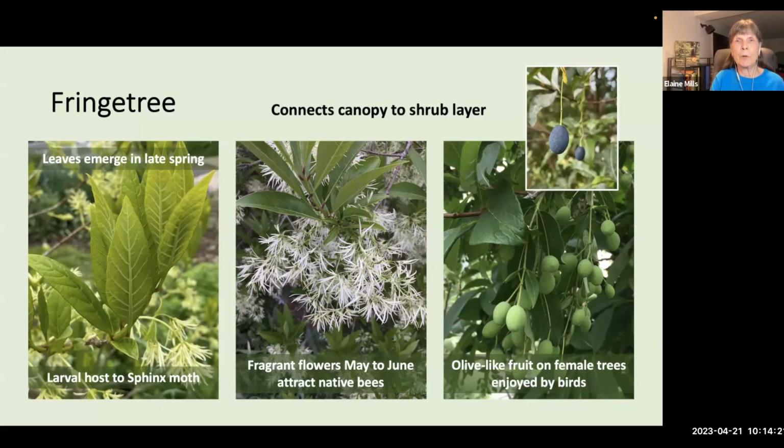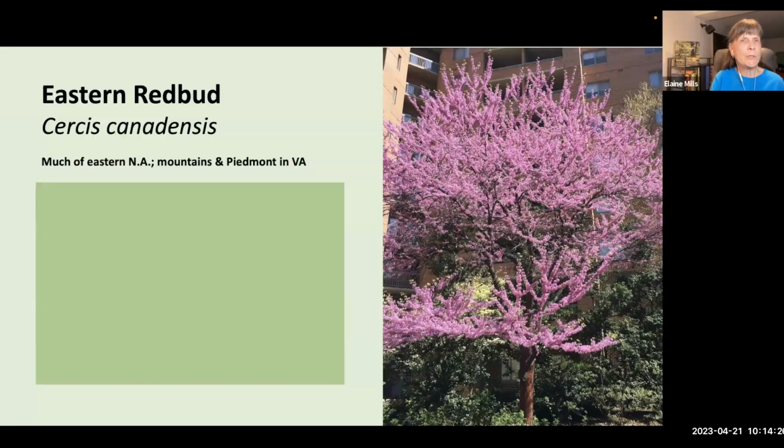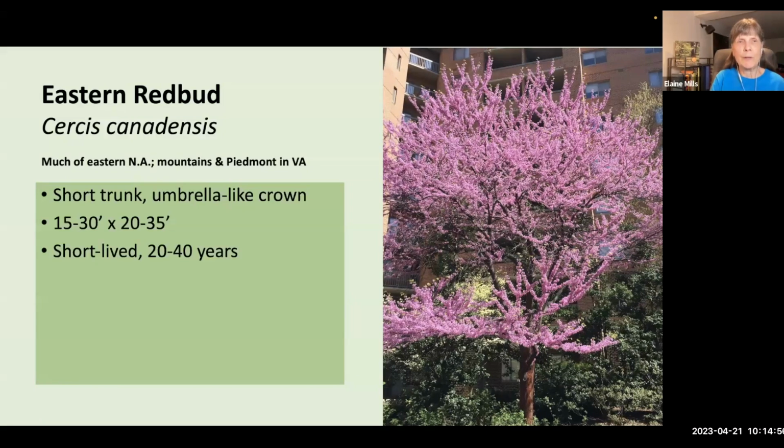Another tree, of course, that will connect the canopy to the shrub layer. Eastern redbud, Cercis canadensis, is very popular here in Northern Virginia. In fact, you see it planted so frequently, I think many people may not even realize that it is, in fact, a native tree. This is found throughout much of Eastern North America, particularly in the mountains and Piedmont region of Virginia. Eastern redbud has a short trunk and an umbrella-like crown, reaching anywhere from 15 to 30 feet tall.